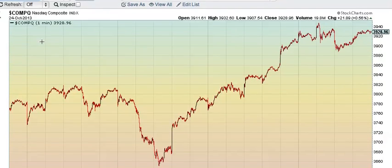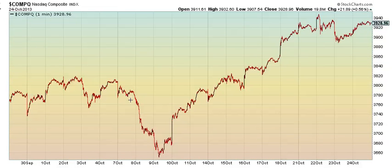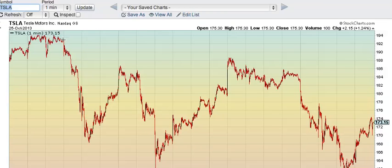Nasdaq. Best case scenario is 1, 2, 1, 2 before 3 of 3. So if we take out 39.45, 39.47, if there's a big violent upside move, then that would be a 3 of 3. But my target for Nasdaq, if this is 1, 2, 3, would be around 4,100. And if you guys have been watching me for the past month, you know about this trade.